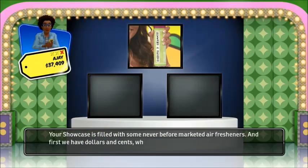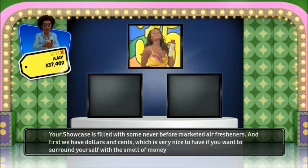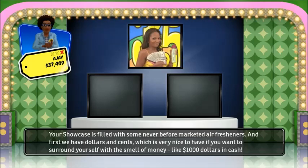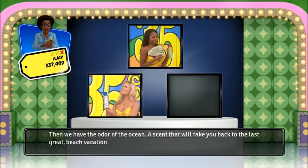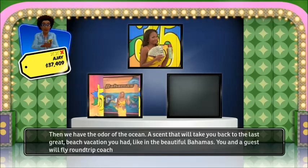And first we have dollars and cents, which is very nice to have if you want to surround yourself with the smell of money, like $1,000 in cash! Then we have Odor of the Ocean, a scent that will take you back to the last great beach vacation you had, like in the beautiful Bahamas.